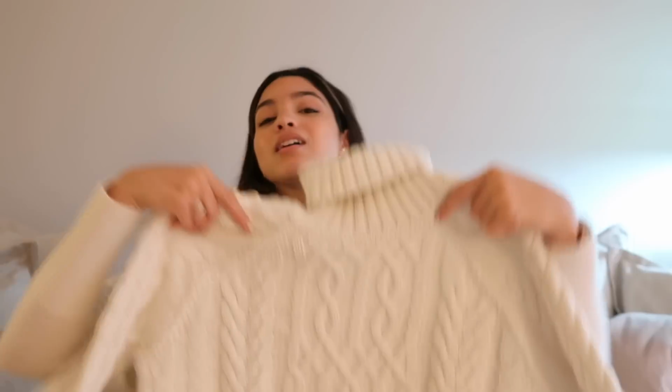What if it's not worth the money? And I can honestly say that this jumper is worth every single penny. So now that I know that this is what the quality is, I have zero hesitation going out to Holland Cooper and buying more of their pieces, which I am going to do because just the quality and feel of this cable knit is just phenomenal.